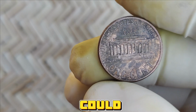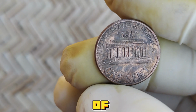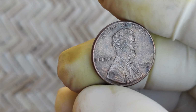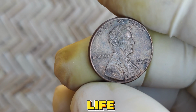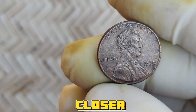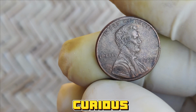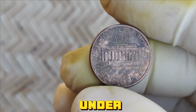Final thoughts: could you be the next millionaire? The world of coin collecting is full of surprises. Sometimes, the most valuable treasures are hiding in plain sight. Who would have thought that a simple 1995 penny could change someone's life forever? So, if you've made it this far, you're now one step closer to uncovering a hidden fortune. Check your change, visit estate sales, and stay curious. The next multi-million-dollar coin might be sitting right under your nose.